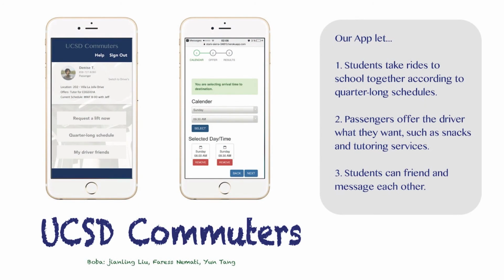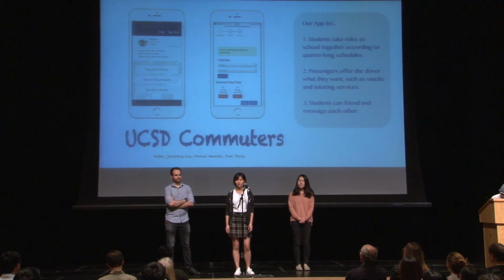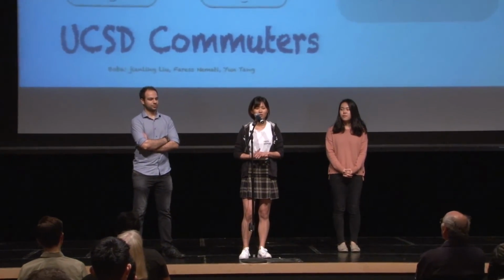Hi commuters, how do you go to school every morning? Uber is too expensive, bus takes forever, and parking is impossible to find. Using our app, passengers can schedule a one-time pickup or quarter-long schedule with a student driver to on-campus locations. Passengers can offer anything they want in return, ranging from snacks to tutoring services. Furthermore, users actually friend and message each other through the app, so you're actually meeting new people. Let's use our app, have fun on the way to school.